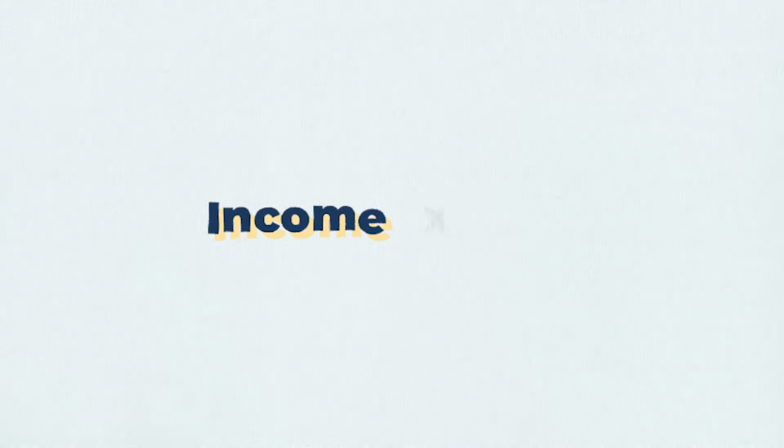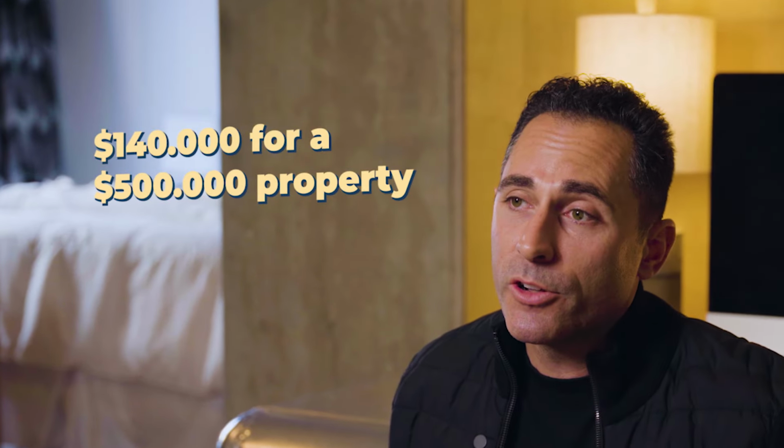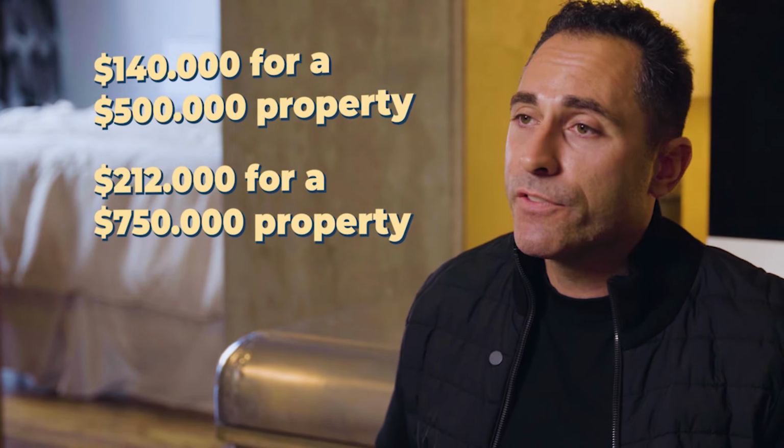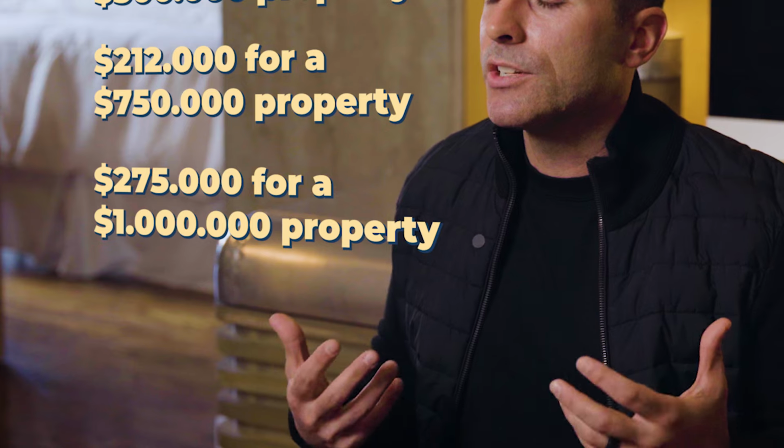That's typically what lenders will look at. So take your income and multiply that times 0.28, and there you go. For most of you, your jaw just dropped because you're thinking, I'm never going to buy a home in San Diego. Settle down, we'll get there. So if you follow the 28% rule, you'd need to make about $140,000 to comfortably afford a $500,000 property, $212,000 for a $750,000 property, and about $275,000 for a $1 million property, assuming you put down 20%.